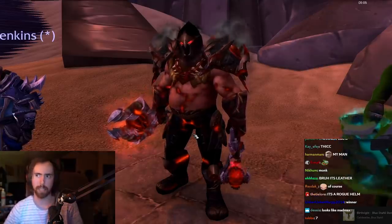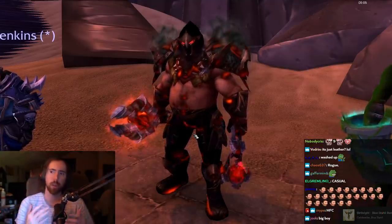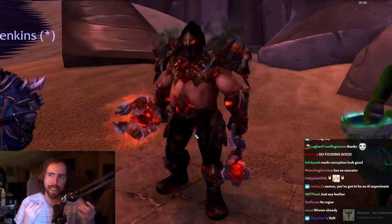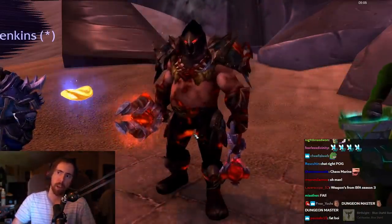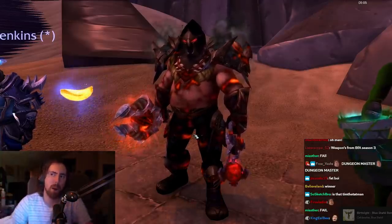I really, really like this a lot. I feel like certain Kul'tiran transmogs only work because they're Kul'tiran transmogs. Like, he's just this big, beefy motherfucker.